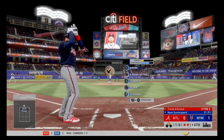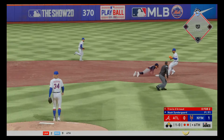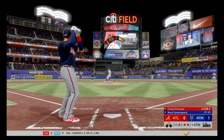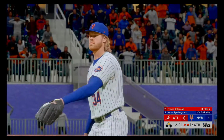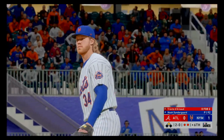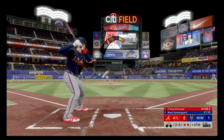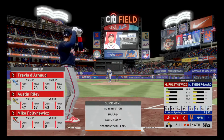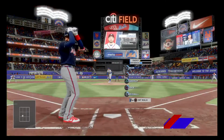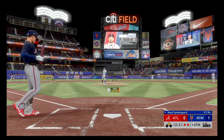2 out here and a runner at second. Spin and a throw back to second, and he'll get back in safely. Here's the 1-0. Not close. It's 2-0. And that's over. 2-1. A little early, and now it's even at 2-2.